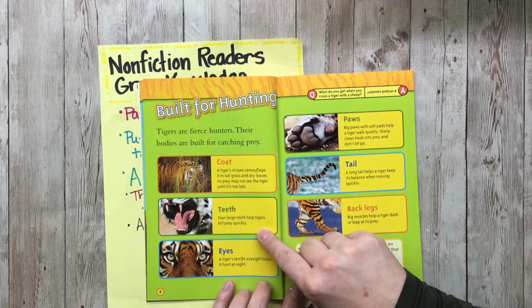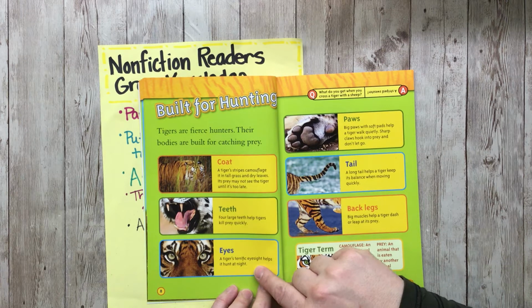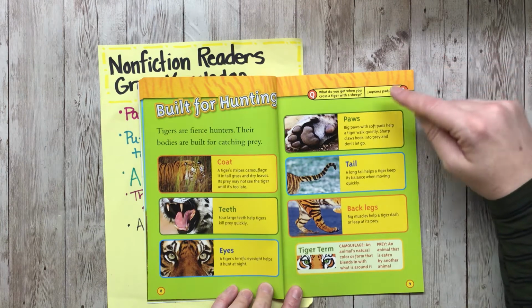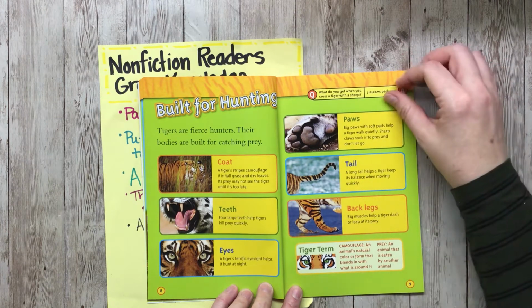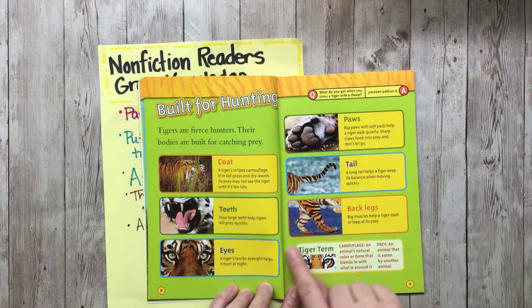Its teeth help tigers kill prey quickly. Eyes, the tiger's terrific eyesight helps it hunt at night. And so it tells us all these different parts. Oh, it looks like there's a joke on every page. And this is breaking apart the terms.